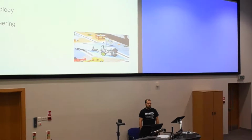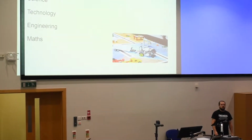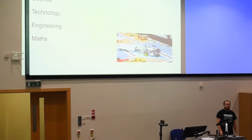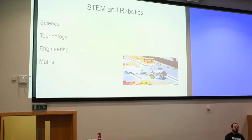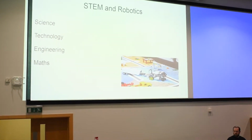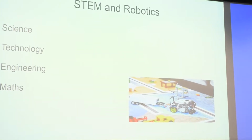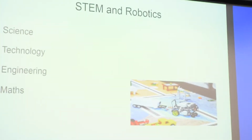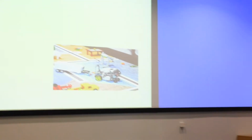You've got your science, your technology, your engineering and your maths. This is what we push forward with STEM and the things that need to be encouraged in future engineers. It's not just one of those subjects, but it's all of them. But with robotics, can anyone tell me which category that comes under? It is all of them.